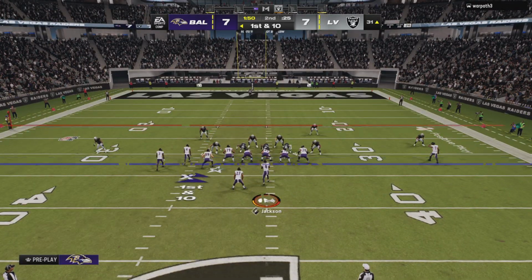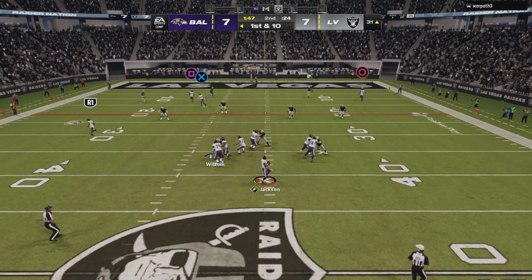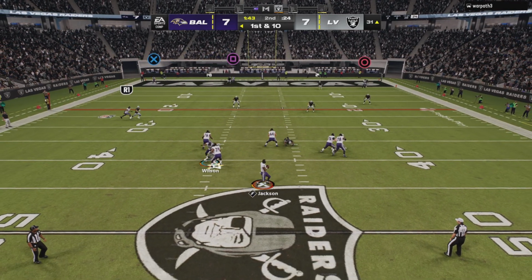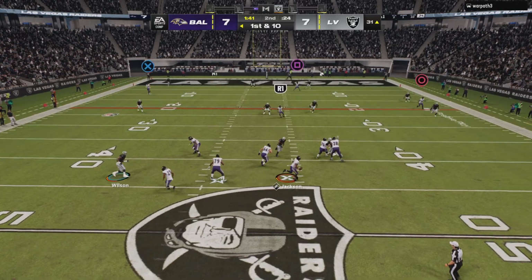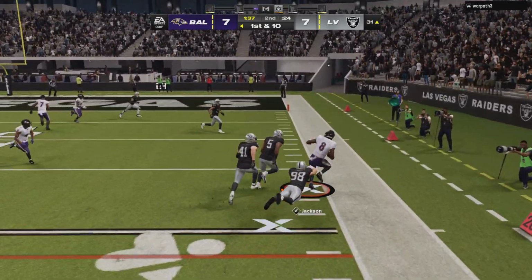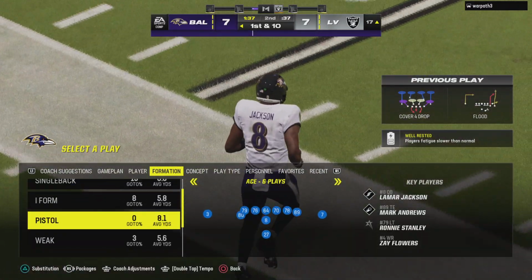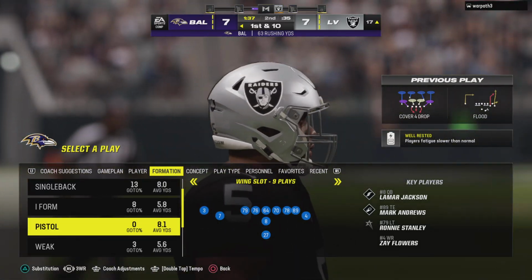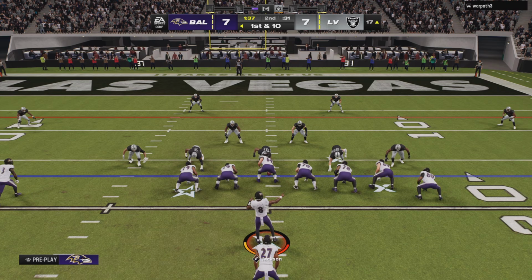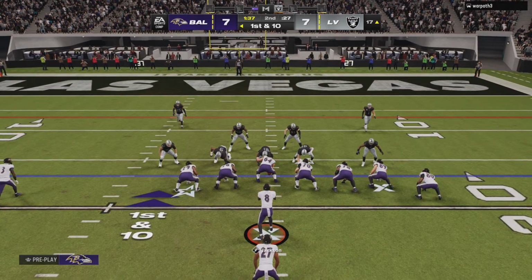Here's 1st and 10 just outside the 30. Here's Jackson. Trying to improvise. And they'll have it in the red zone before he crosses over out of bounds. Opted to run for it. The decision a good one. Picking up the first, getting 14 yards on the scramble. So from the 17 now, here's a 1st and 10.